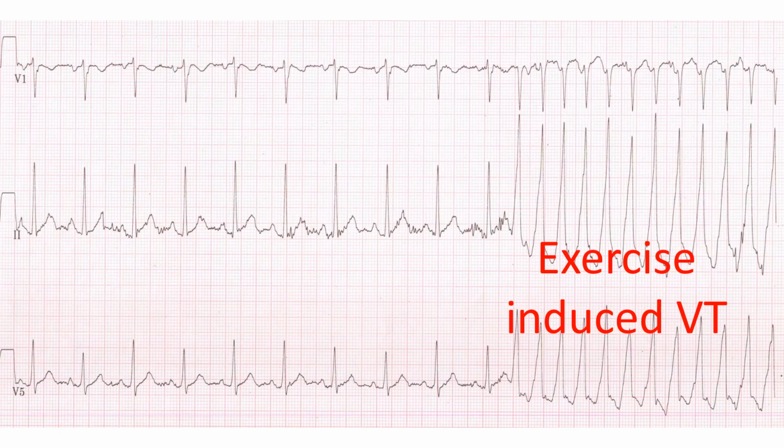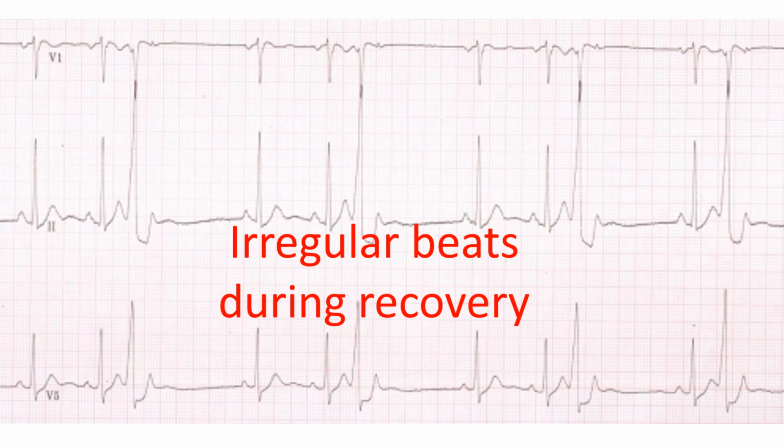Those with some types of congenital long QT syndrome and another condition known as catecholaminergic polymorphic ventricular tachycardia (CPVT) may develop dangerous fast rhythms from the ventricles during exercise. This ECG shows fast rhythm from the ventricles known as ventricular tachycardia occurring during exercise. This ECG during recovery from exercise shows that the ventricular tachycardia has subsided, but irregular beats are being fired from the ventricles, showing persistent irritability of the ventricles.